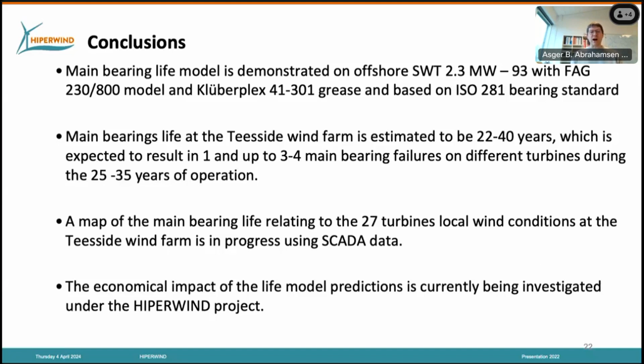What we are working on is a map which is trying to take into account what if we are describing the local wind conditions of each turbine. Then we might be able to say something about some of the turbines might be more heavily loaded and could then potentially have a shorter life. And finally, of course, knowing when the bearings are expected to fail is giving you input on when you need to book the big ship, the jackup vessel, to replace these main bearings.